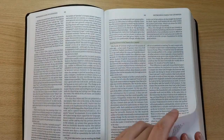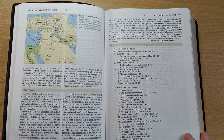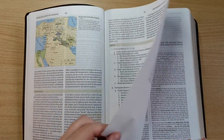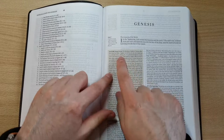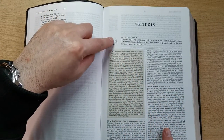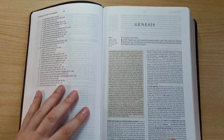We're still going, still not there. We got a map here, outlines, literary features, and then here we have the beginning of the text, my biblical text. We're going to have on the inner margin some of the references, cross-references, and here's a text, extremely readable, as you can see here. I like it.